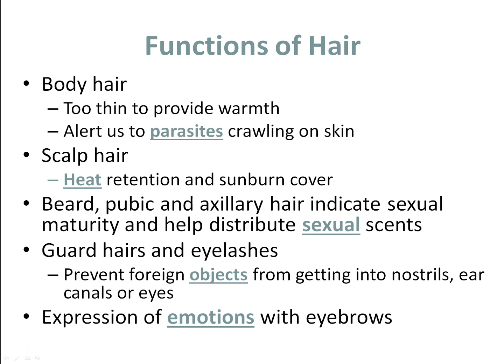Our beard, pubic, and axillary hair indicate sexual maturity and help distribute sexual scents. We also have guard hairs and eyelashes. Guard hairs are the hairs you find in your nose and in your ears. These help to prevent foreign objects from getting into our nostrils, ear canals, or eyes. So they help to keep things out of our eyes. They guard those openings. And our final function of hair is expression of emotions with our eyebrows. If you've ever noticed little cartoon figures, they often have very expressive eyebrows. So you're able to express quite a bit of emotion with those eyebrows.